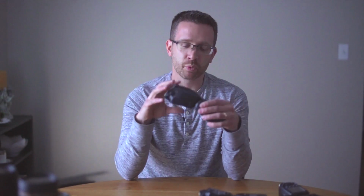So honestly, if you're just starting out, go with the Yongnuo, 110, 120 bucks, and you're all set. Get one. If that's not enough, start to get more. Once you get really good with off-camera flashes, you want to get more of these and set them up on light stands and do some fun things like that. We'll make a tutorial on that kind of stuff later, but just start with one.